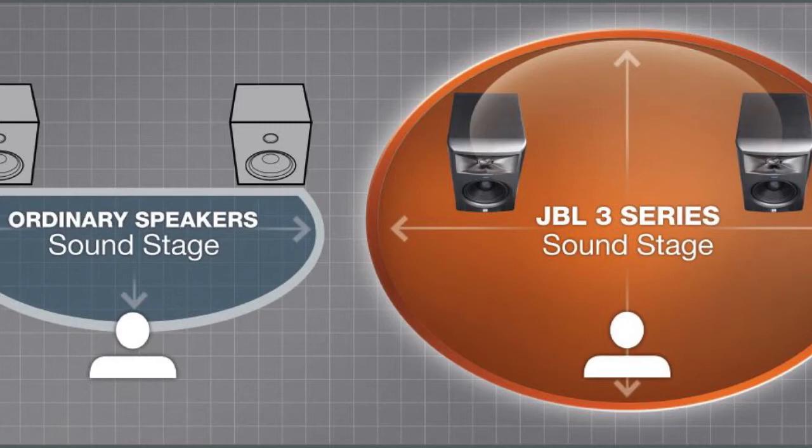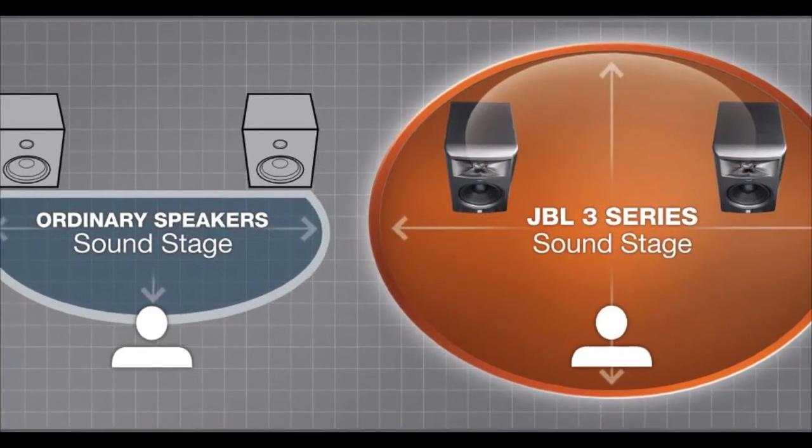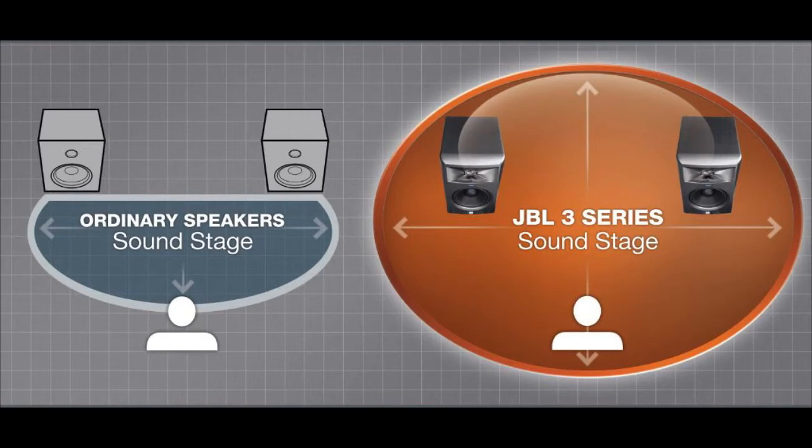We actually have a diagram I think I sent of the sound field around a pair of speakers. There you go. In conventional speakers, you have a sound stage that extends from one speaker to the other and in front of the speakers. But here, this is an example of the JBL 3 series, which we're going to talk about in a minute. You actually have the sound stage extending beyond the limits or the physical locations of the speakers, and also even behind them.